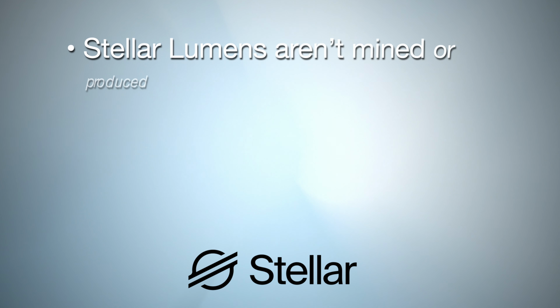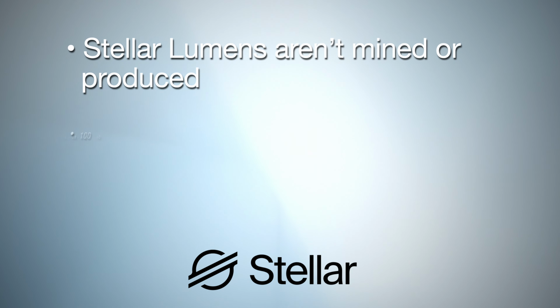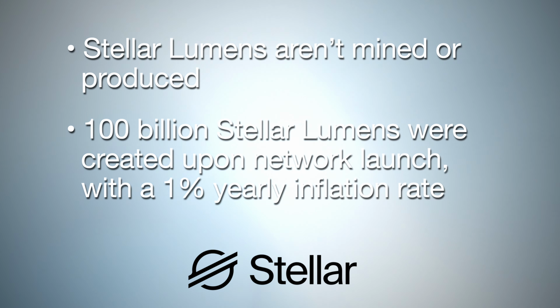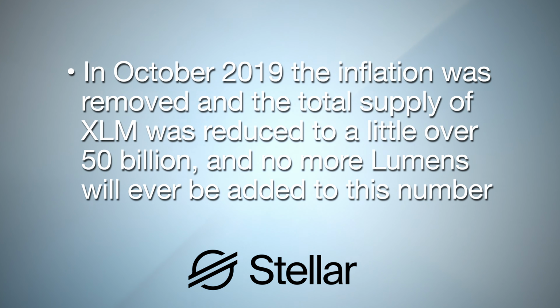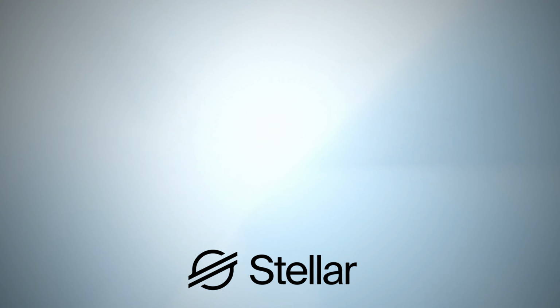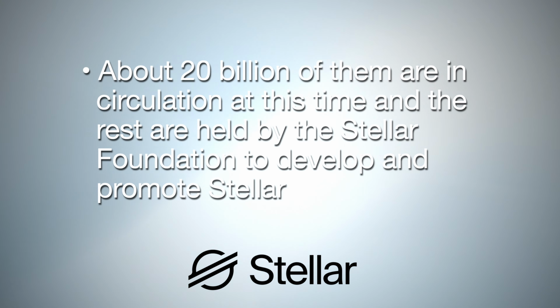Now, Stellar Lumens aren't mined or produced. Instead, 100 billion Stellar Lumens were created upon network launch with a 1% yearly inflation rate. But in October 2019, the inflation was removed and the total supply of XLM was reduced to a little over 50 billion. And no more lumens will ever be added to this number. About 20 billion of them are in circulation at this time, and the rest are held by the Stellar Foundation to develop and promote Stellar.